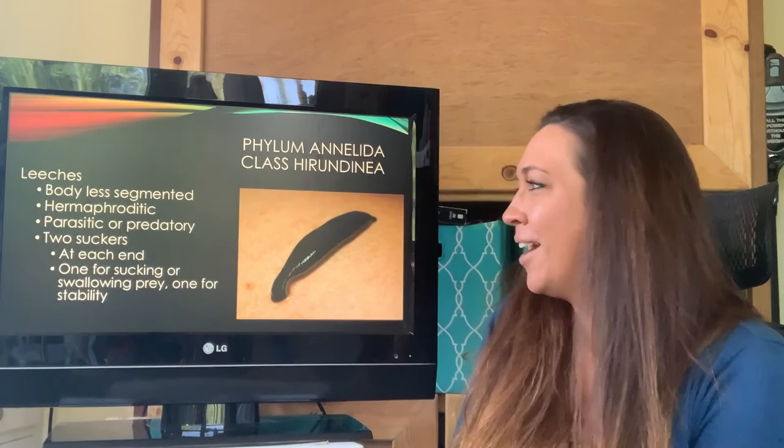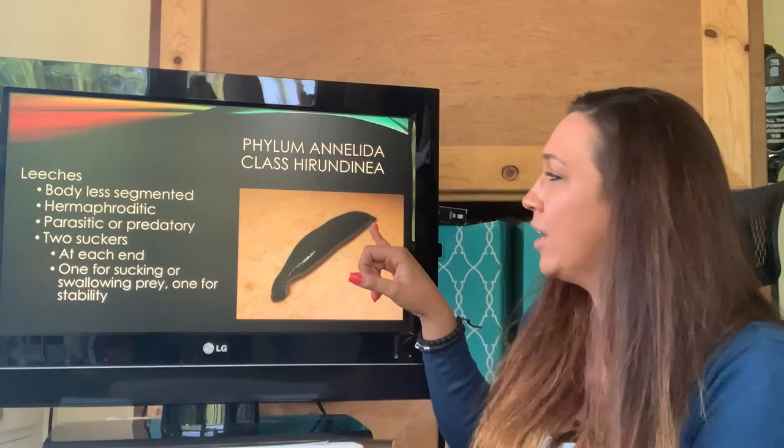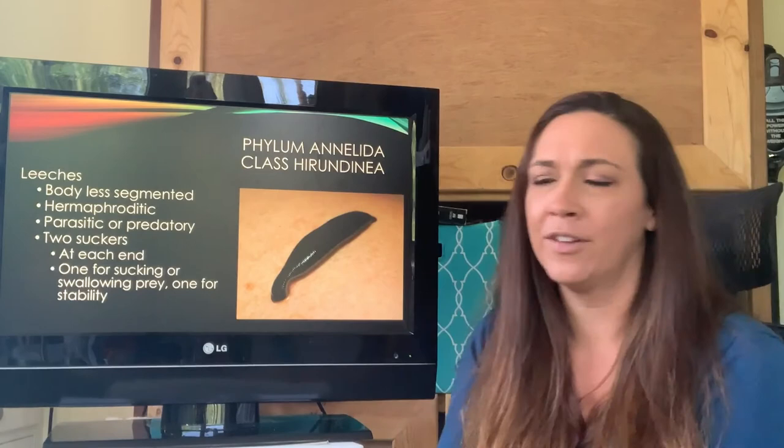These guys have two suckers. You're like, wait, leeches only have one sucker. They actually have two. The one you're probably thinking of is the one they're feeding off of you with, right? That's the one they're grabbing. They're pretty much sucking your blood. But the other one is down here at their back end, and that's to basically hold them on. So they're securing themselves with this one as they feed off of you here. Because imagine you're sinking your teeth into something and someone's pulling your tail. You're just going to fall right off.